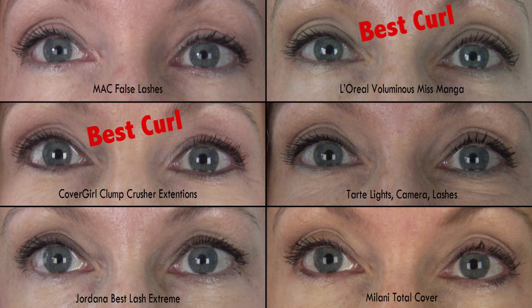All right, for best length, the Milani, which I can't seem to find, won for overall length, but it was really close. I think all of them were really good at lengthening, and some were better than others, but it was just a hair difference. On the pictures, I think it looked like the Milani took it.